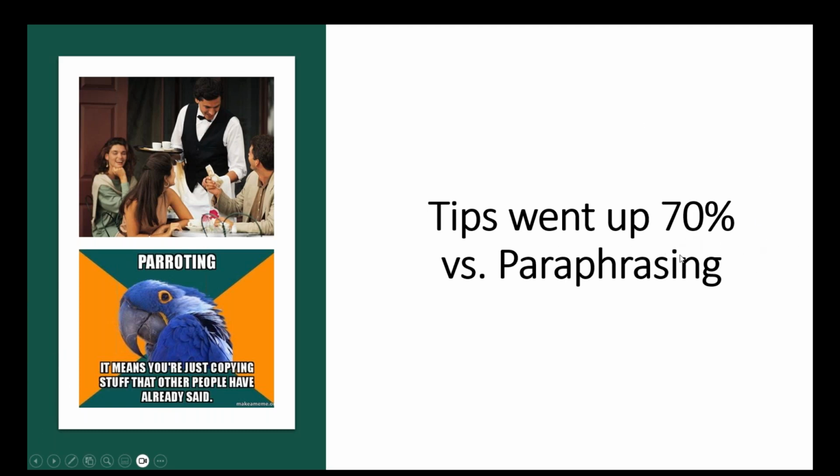Is that big or small, 70%? And this experiment has been done over and over and over. That's a big difference. Now, what happens with paraphrasing? If I ask them a question, and they say, which direction do you think the market's going to go? And they say, I think the market's going to go up. And I say, I think the market's going to go up too. That's parroting.